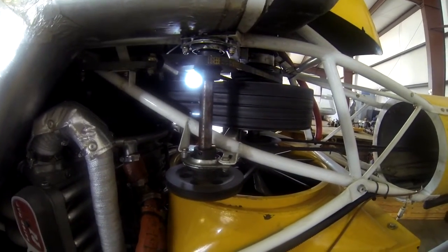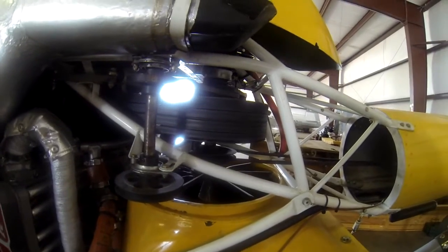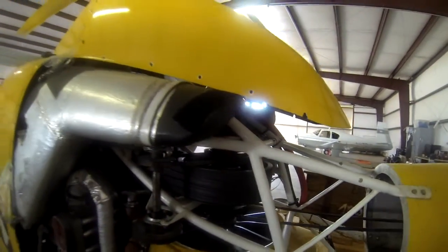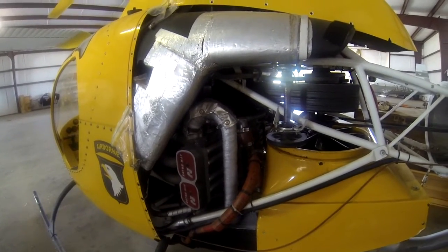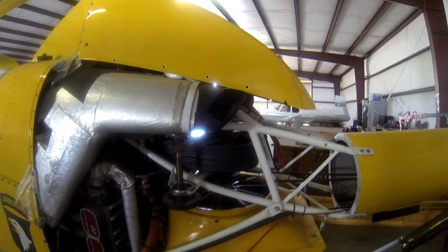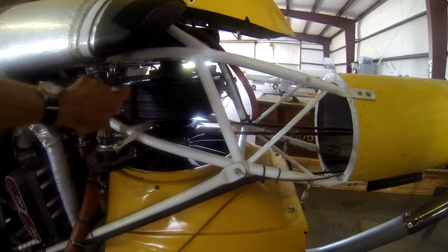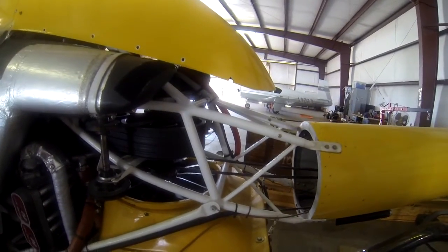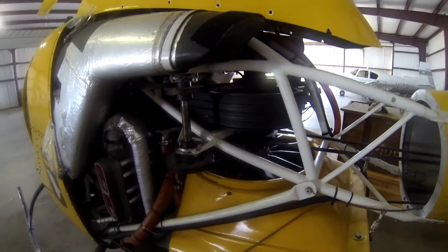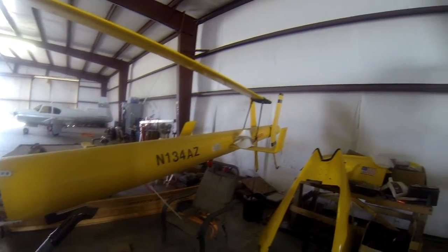Let's see, 1, 2, 3, 4 belts, 5, 6, 7. Everything is belt driven with 7 belts. I sure wouldn't want the rubber to get bad on any of those belts. But if one broke, you've got redundancy. You've got 3 main belts left. But these, you lose one of these, well, let's see, there's 8 belts. Well, 4, 5, 6, no, 7. You lose this or that, and you lose your tail rotor. Yep, I'd want brand new belts on that baby.